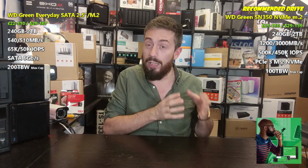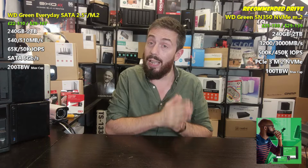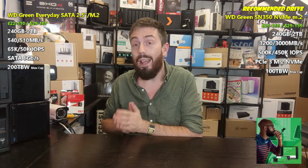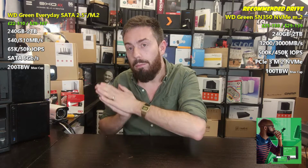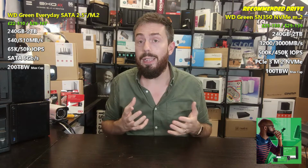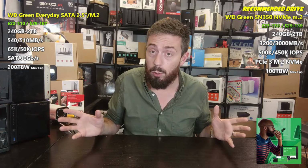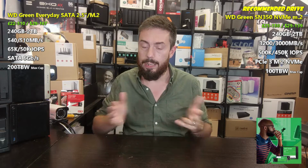Now let's start with that M2 NVMe version there. Now this arrives, the SN350, at a lowly 240 gig up to 2 TB. The drive, in some cases when it comes to the higher 1 and 2 TB capacity units, arrives with QLC NAND rather than TLC, which means you get a lowering of performance at the higher tier you've not seen before, and a lowering in durability, as QLC NAND is quad-layered cell NAND rather than pretty much all the other NAND we've talked about up to this point being TLC or triple layer cell NAND.